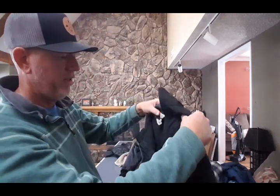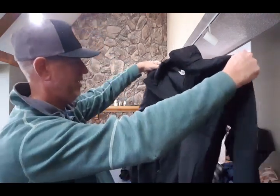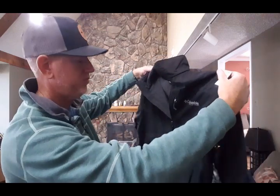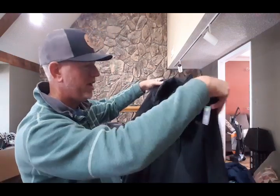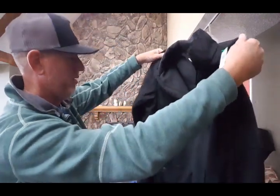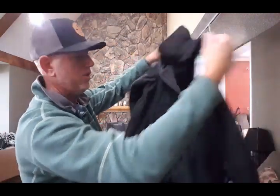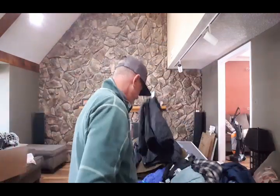Next is a Columbia field gear, which I'm not really sure what the field gear refers to. Maybe like hunting or fishing or something. But it's just a fleece jacket with this kind of a nylon up top, kind of like the North Face Denali, if you're familiar with that. I paid 8 bucks or 6 something after the coupon. It's a good size. It's a men's extra large. I'm guessing maybe 40 bucks on eBay for that.